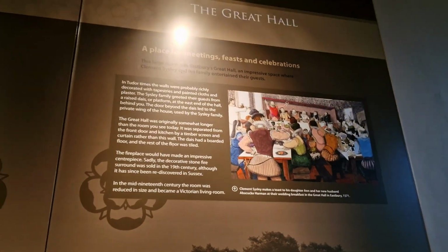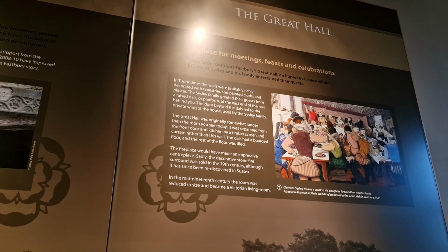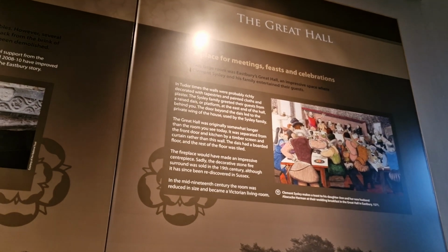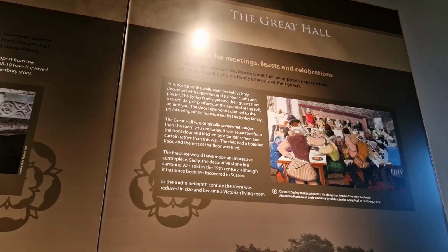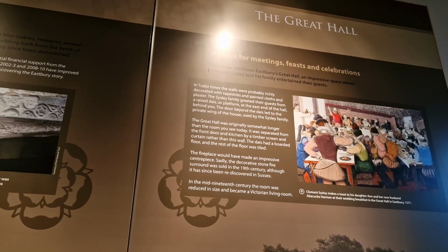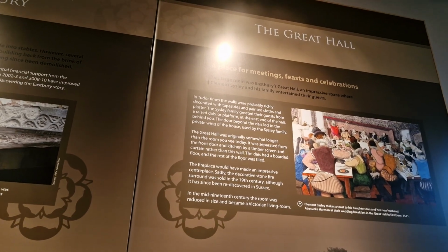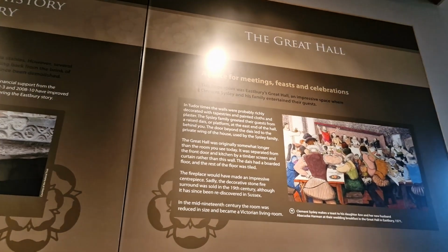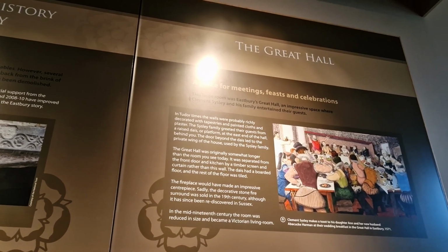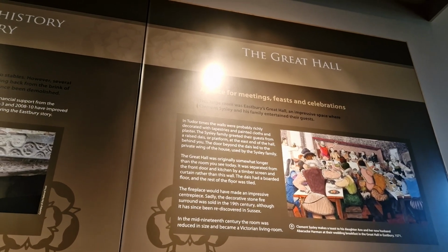The Great Hall. A place of meetings, feasts and celebration, this large room was Eastbury's Great Hall, an impressive space where Clement Cicely and his family entertained their guests. In Tudor times, the walls were probably richly decorated with tapestries and painted cloths and plaster. The Cicely family greeted their guests from a raised dais or platform at the east end of the hall behind you. The door beyond the dais led to the private wing of the house used by the Cicely family.